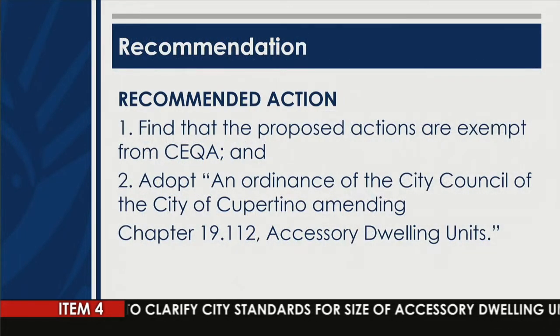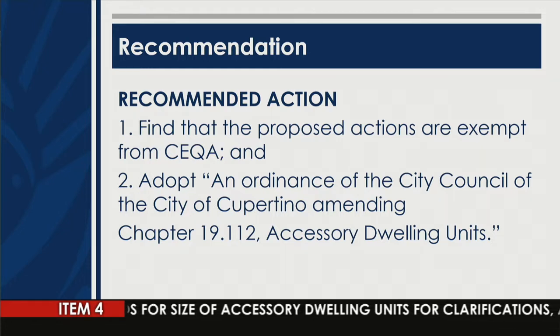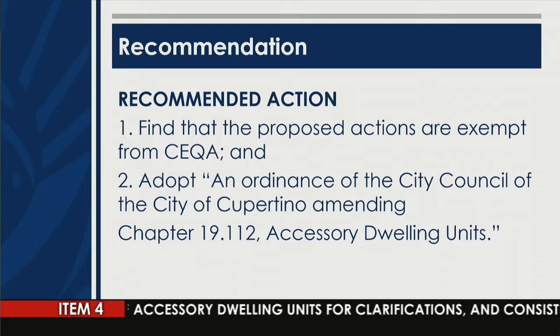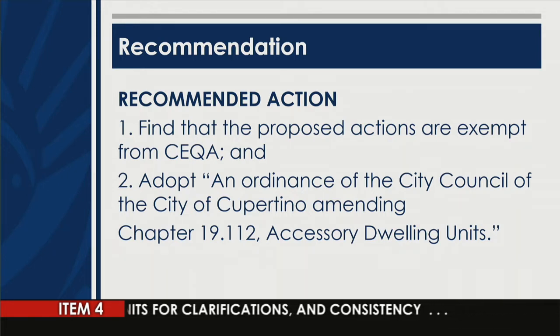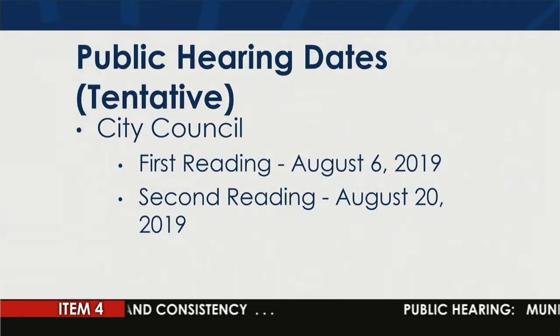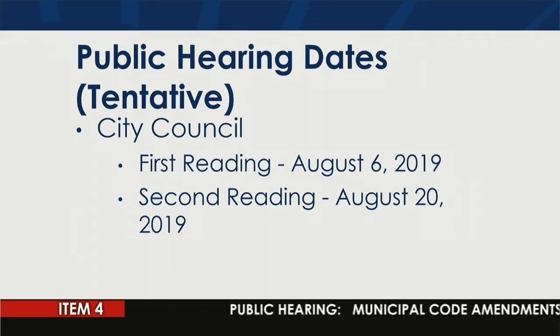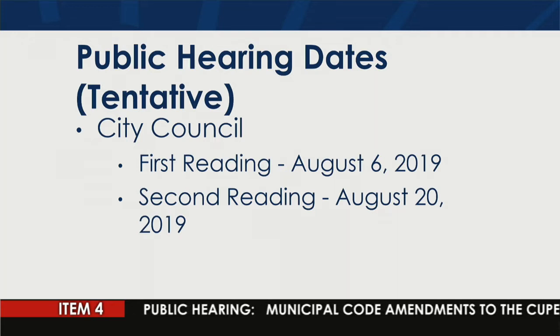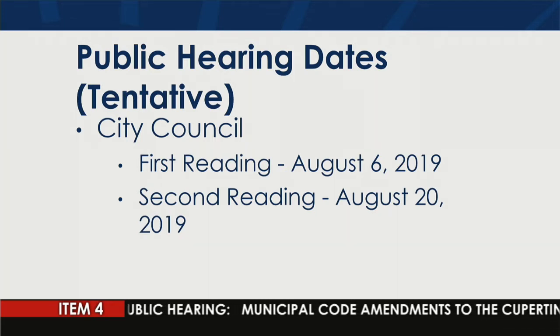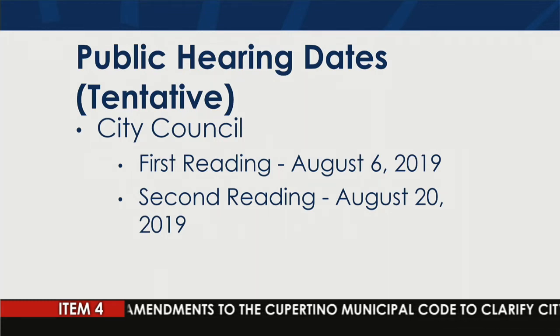The proposed actions are, one, that the Planning Commission finds the proposed actions are exempt from CEQA, and two, to adopt an ordinance of the City Council of the City of Cupertino amending Chapter 19.112 accessory dwelling units. Any future hearing dates are tentative at this point, depending on the actions of tonight and whatever changes are recommended from the Planning Commission. The first reading is tentatively scheduled for August 6th of 2019, with the second reading August 20th of 2019. And that concludes my presentation.